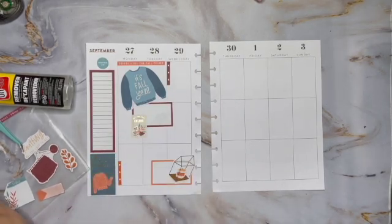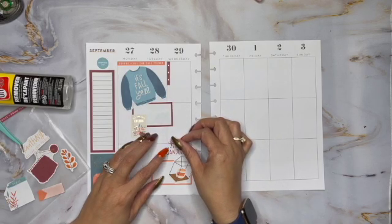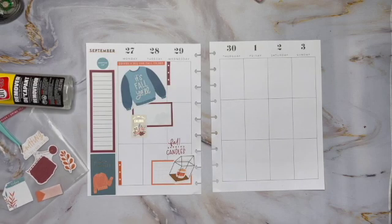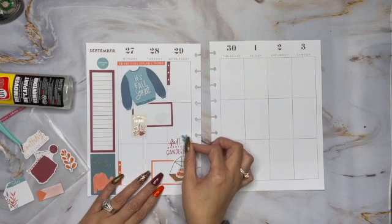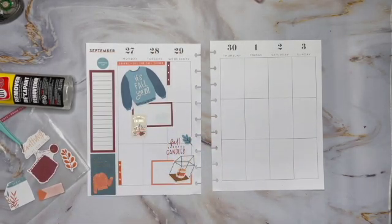And then I thought it would be cute to put these fall scented candles. Now, what's interesting about fall scented candles is they are not my favorite. I do not like those cinnamony, warm smells. Like, I don't like that. I do not like them at all. So we're gonna do that.